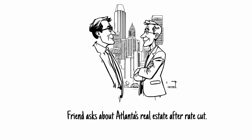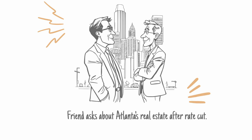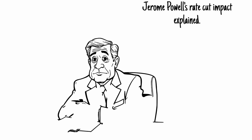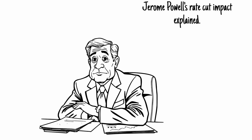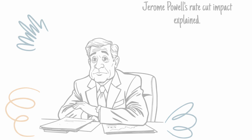With a rate cut coming in September, what do you think of Atlanta's real estate advantage in the next round of cuts? Will prices surge again? It's clear that Jerome Powell's job as Fed chairman is not an easy one. Just a hint of a 0.25% rate cut sends the stock market soaring. But is the effect on housing prices so immediate? Unfortunately, no. It's much more complicated than that.